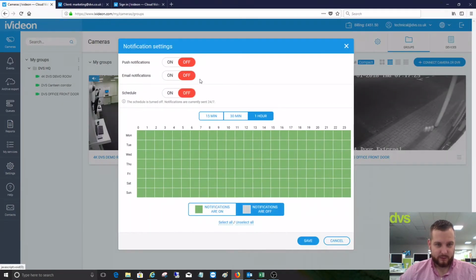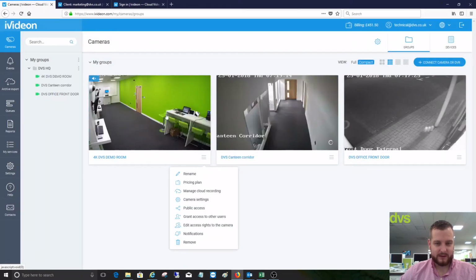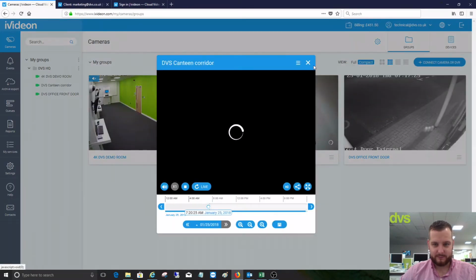Notifications. So we're allowed to do the push notifications, that's to the phone. So every time there's an alarm activation, that's motion or alarm input, you're allowed to do a push notification. We can do email notifications. We can schedule this. This can all be set through the app also. And it allows us to delete that camera. And again, you can do that for any of the cameras there.